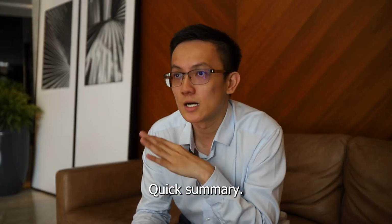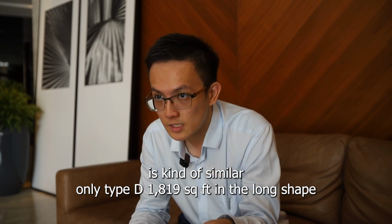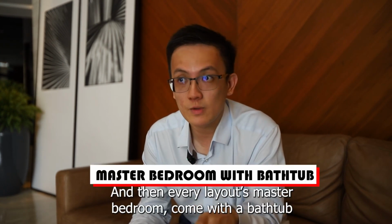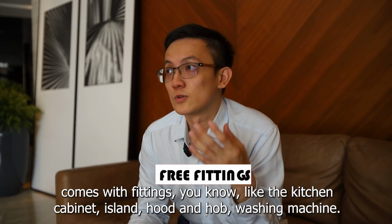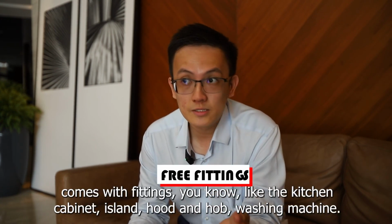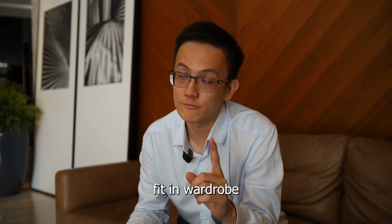A quick summary: basically I can say type A, B, C, their living rooms are kind of similar, only type D is in the long shape. And then in every layout, the master bedroom comes with a bathtub. Also the unit itself comes with fittings, like the kitchen cabinet, island, hood and hob, washing machine, dryer, and so on. Fitted wardrobe.